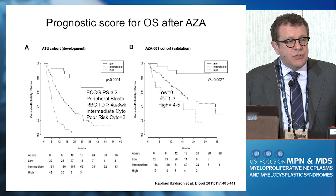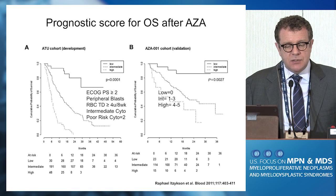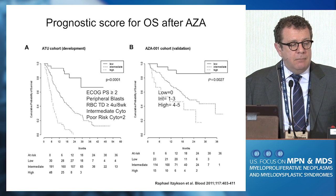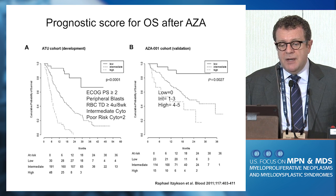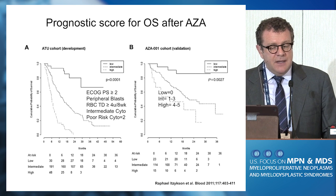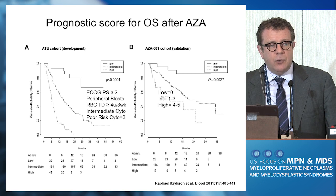There have been attempts to try to define who might be more likely to have a prolonged and good response to azacitidine therapy. This in the A was the training cohort, and in B is the validation cohort. The validation cohort came from the AZA 001 trial, and this training cohort came from the French MDS group, patients that they had treated. And so they found that the ECOG performance score, the presence of peripheral blast, red cell transfusion dependence, intermediate risk cytogenetics, and poor risk cytogenetics all played a role in whether patients responded and what depth and degree of response they had to the azacitidine therapy.